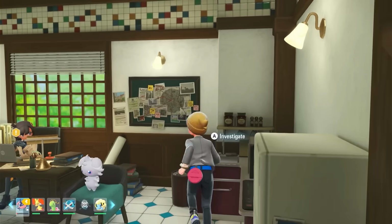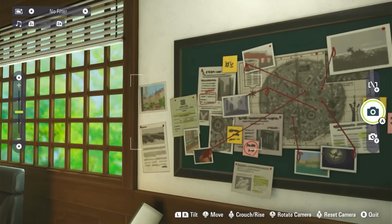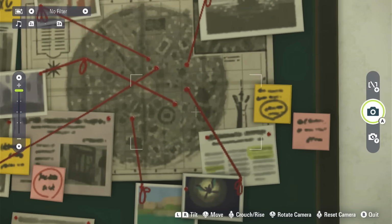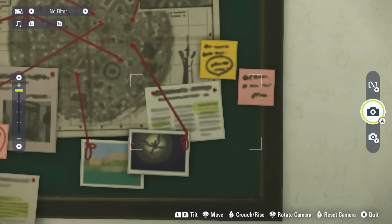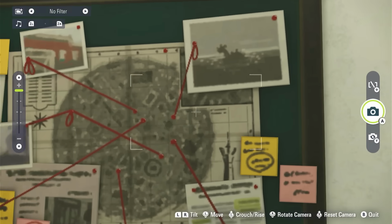First of all, we have the blackboard behind her, the detective board, which has a lot of different references in it, but the two that stood out to me most is a picture of Crobat that is supposed to be in the city in some sort of cave or something, which there are no Crobats in this game. I don't think you could even get a Zubat, which is interesting.